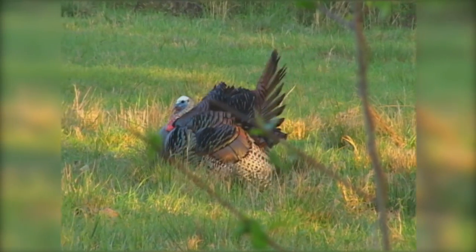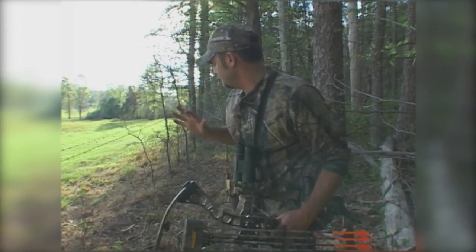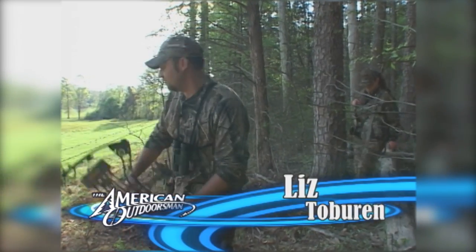Man, look at that big dog. We got some birds down here. We're turkey hunting. Elizabeth's behind me. Come on, girl. She's down here. We're gonna try to get her first bird. Look at this beautiful dust bowl.